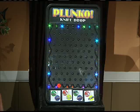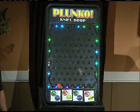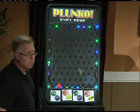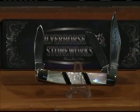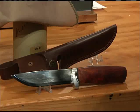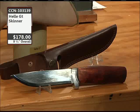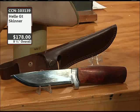I want to go back just 1 second, Mr. Director, if I may, to the Hella GT. I believe we got camera 1 on it here. I want to make sure that we get something here that's involved. This knife right here is triple laminated, and it's also got the curly birch handle on it. We want to make sure that you did get the correct information on this. That's an aluminum pommel on it.